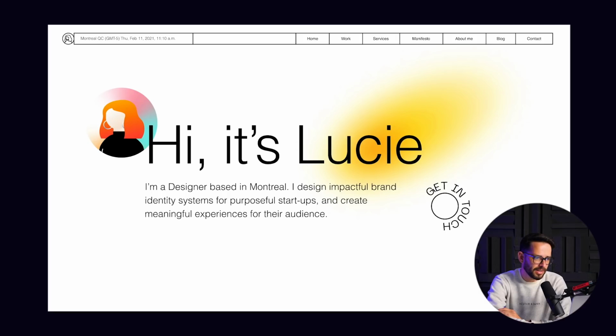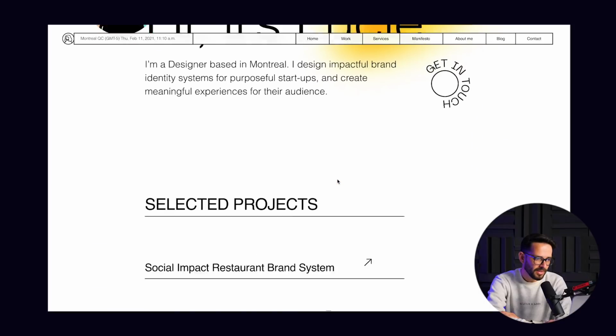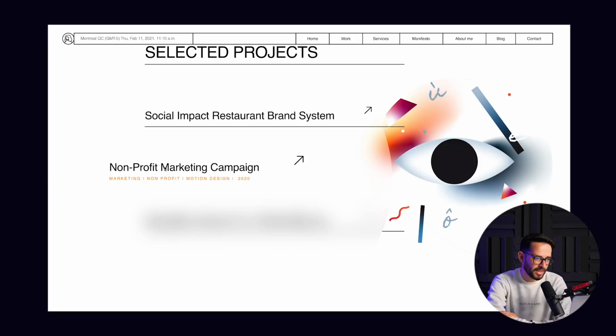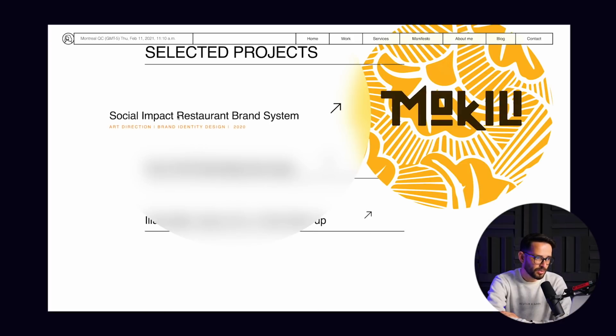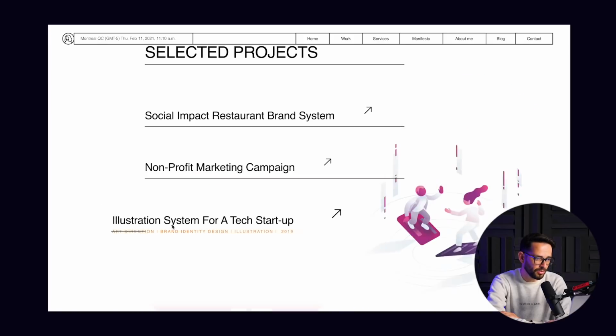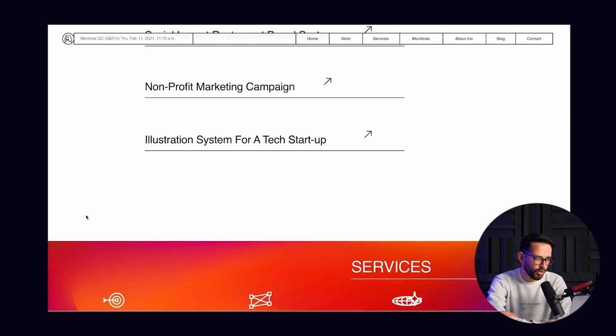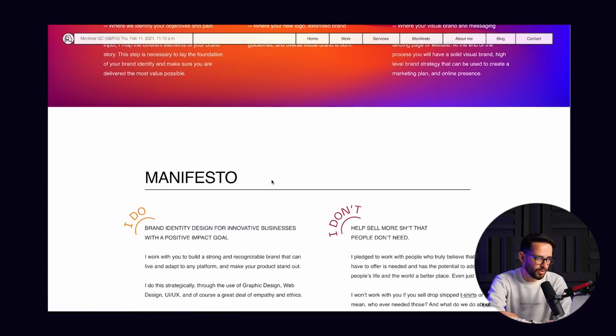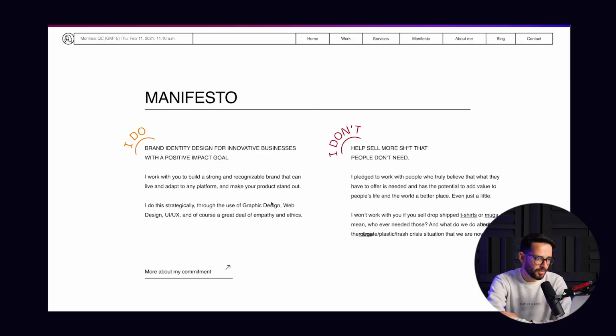Let's see the redesign. So this is the redesign, way more impactful. Hey, it's Lucie. I'm a designer based in Montreal. And then you have here the button, get in touch, with some nice animation. And then selected projects. Oh, and as you hover, you get this fancy interaction here. This is actually an Adobe XD prototype, but I really like that you can now do a pretty fancy hover interaction. Services with this nice gradient overlay, manifesto.